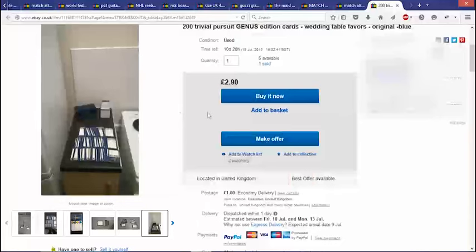So yeah, I've got 2 watchers, and I'm selling them, 200 cards for £2.90 each with a pound delivery on as well. So they go as a large letter, so it's like 75p to send it, if that. So yeah, obviously profit on them because in general, again, I'll pay £2 maximum for the old Trivial Pursuit, but these ones have slowed right down.